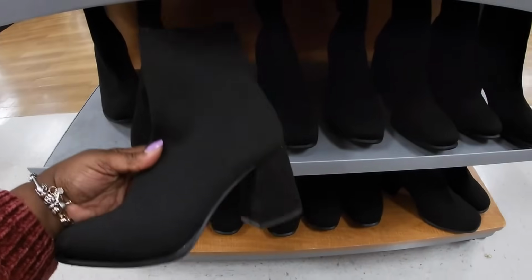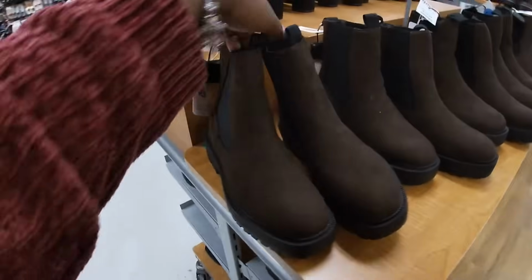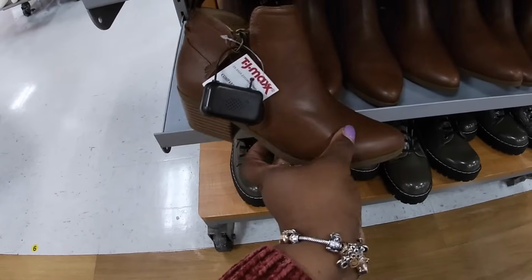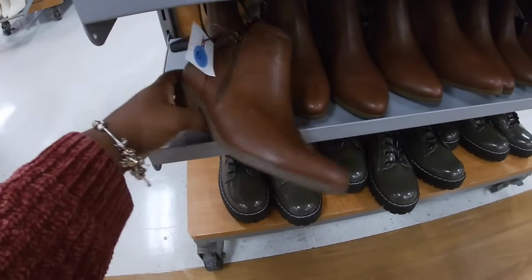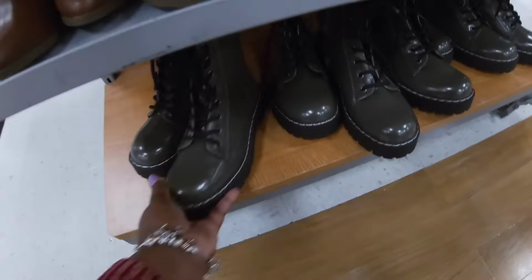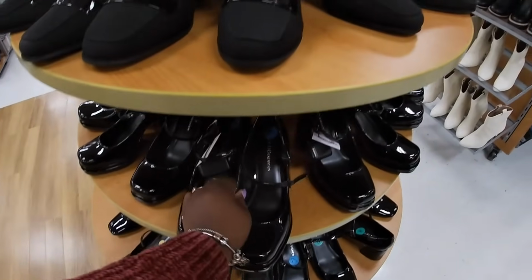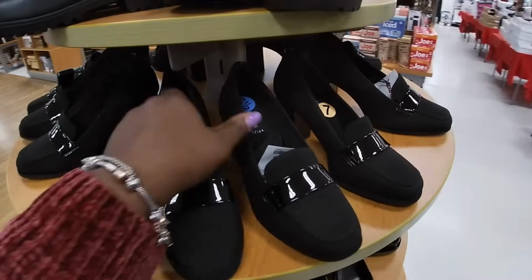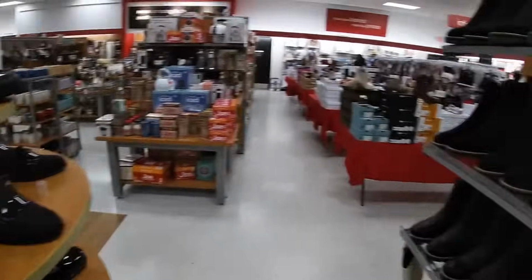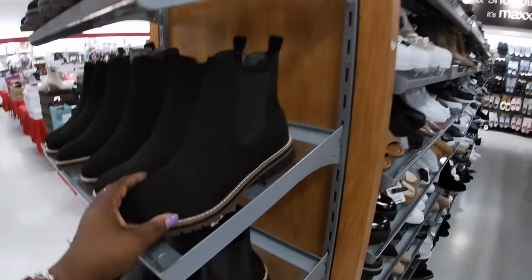Okay, these are the same ones they have up at the top. Sincerely Jules, $30. Fry, and these are 30. And Sincerely Jules, and these are 30. BCBG, 35. And Klein, 30. Sincerely Jules, 40. We saw these already. $40. These look familiar too. Yeah, Kenzie, we did see these already. We saw the white cream ones.